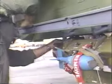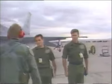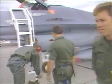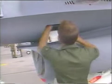In full gear, the pilot approaches his multi-million dollar airplane and returns his crew chief's salute. His first words are, "Is it ready to go?" If the crew chief asserts that the fighter is ready, the pilot signs for it and begins his walk-around inspection.